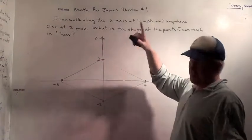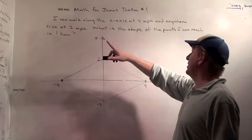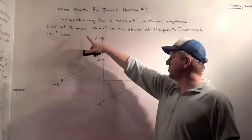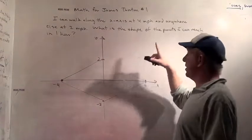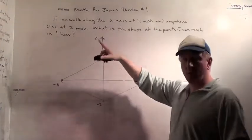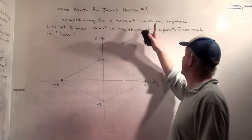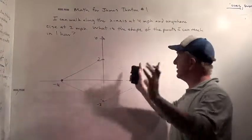So here's the problem, the way I read it, which is wrong. I can walk along the x-axis at 4 miles per hour and anywhere else at 2 miles per hour. What is the shape of the points I can reach in 1 hour? His problem was you can walk along the x and y axis at 4 miles per hour. But anyway, this is a neat problem too.